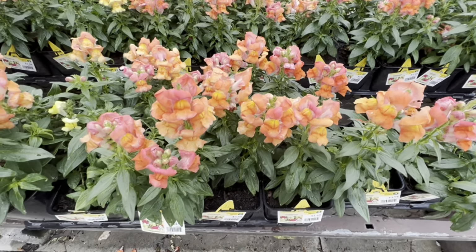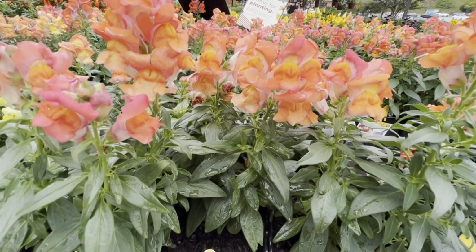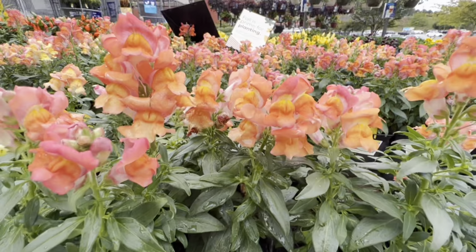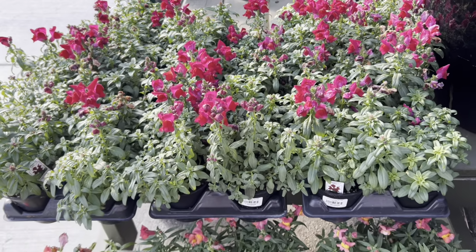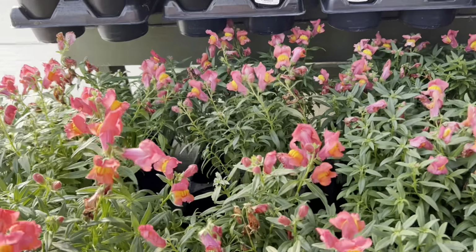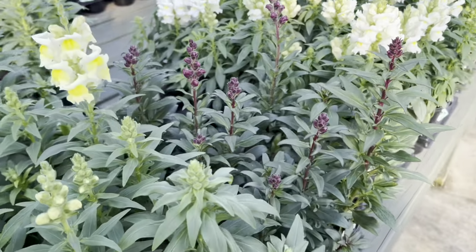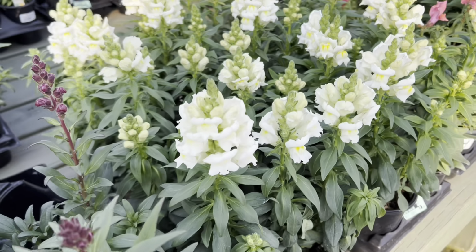I've really enjoyed having our next annual, which is a bit of a newer one for me, and that's the Snapdragon. Snapdragons come in varieties including dwarf, mid, and tall heights with white, yellow, pink, red, orange, and purple colorations. They are generally recommended for planting in full sun, but are tolerant of part shade as well.